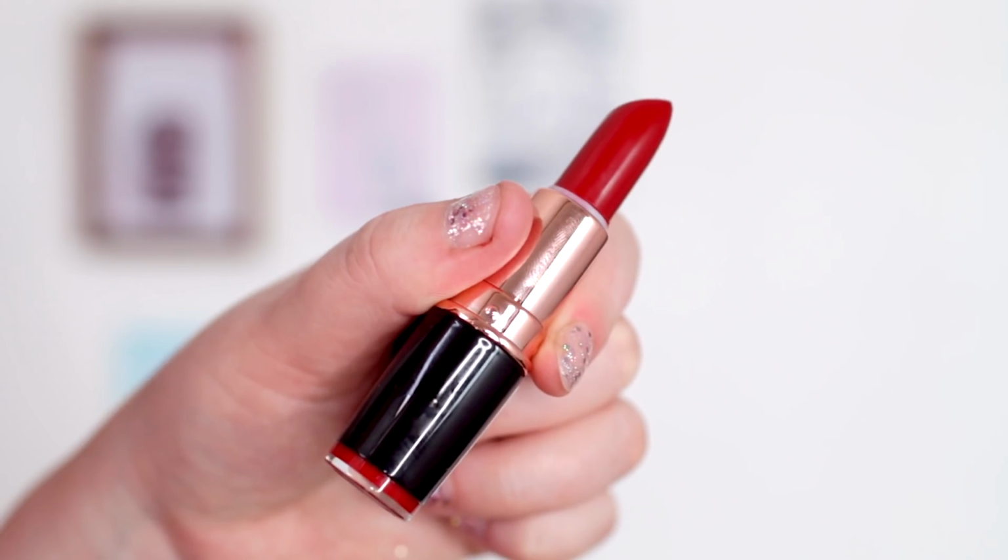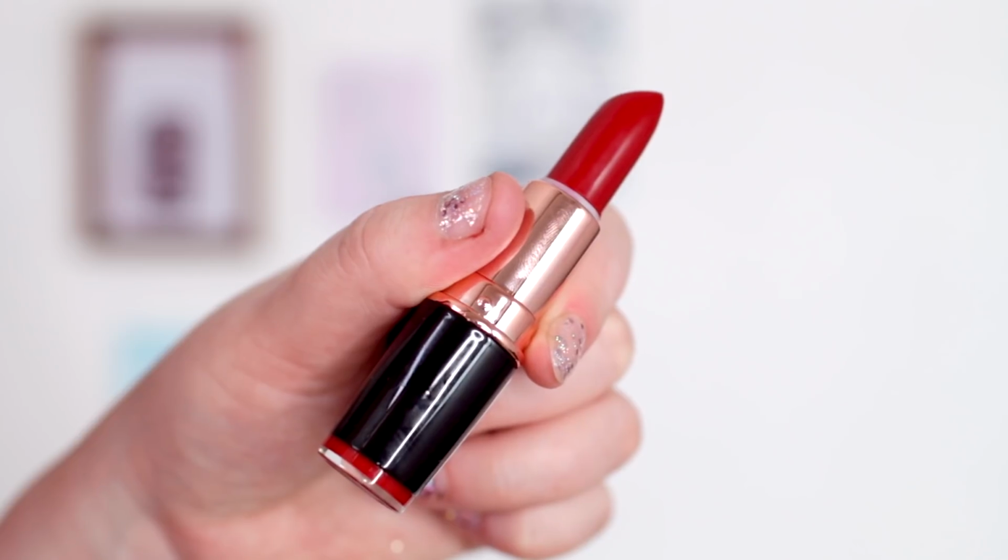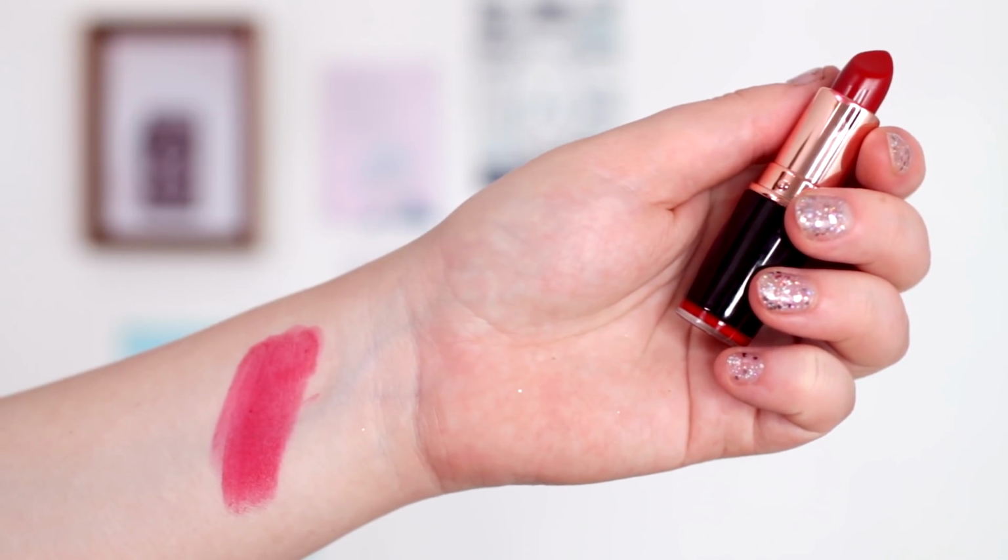I also got this red lipstick from Revolution. This is Propaganda Matte. This is a classic blue toned red lipstick. It says it's matte on the bottom of the tube, but it doesn't seem that matte to me. It actually seems quite creamy. But yeah, I can definitely hang on to this. It'll be nice just to have a classic red in case I need it.